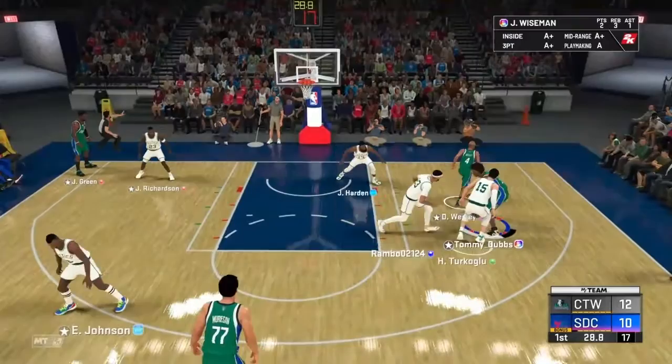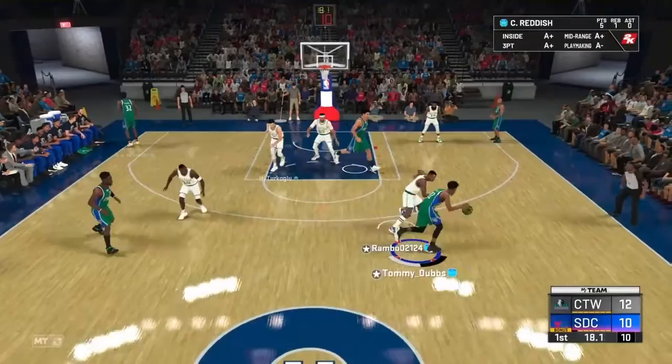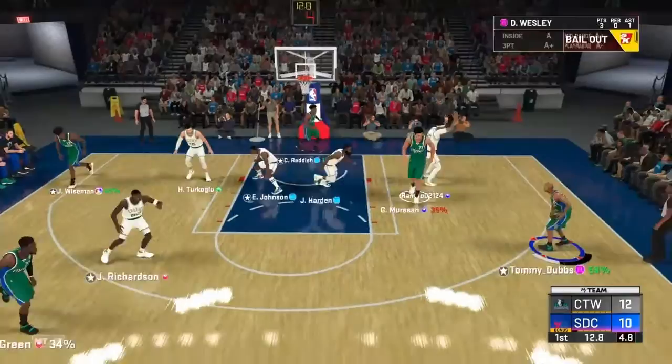Wiseman working on the inside. It looks like he's got Hito on him. But we get inside. Can't get that to fall. But we kick it back out to Cam. Cam looking for some space. Kicks back out to David Wesley. Wide open, and that shot falls.